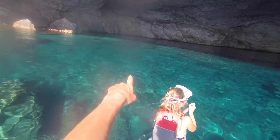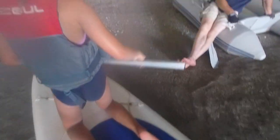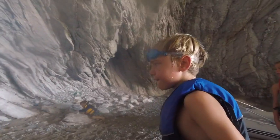Oh, look, there's fish flying out. Yeah, with the beach as well. We are in a cave. Ewan, where are we? In a cave. What have people done with the rock towers? They've left them.